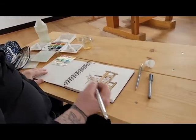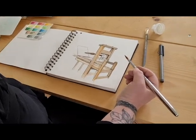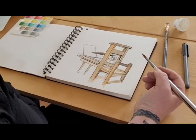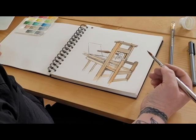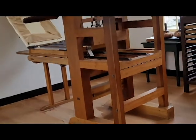Since I'm a designer, I'm really interested in typography. So this was an old metal type press that they used to print the newspaper, I guess, and it's just beautiful.